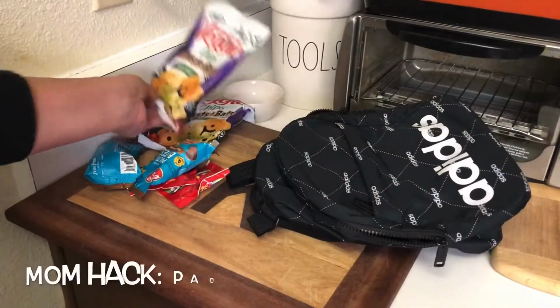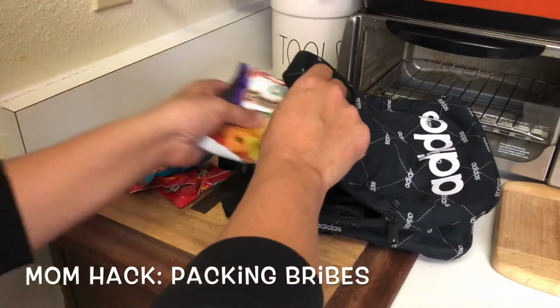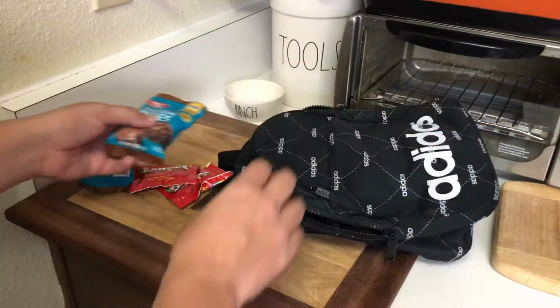Because I'll be having the kids alone today, I go ahead and pack some bribes for when they will eventually melt down, because we had to get up early to be able to make it where we need to go on time.